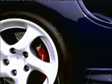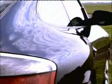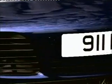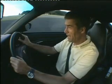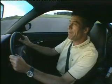And finally, the most powerful of our four-wheel drive beasts, with 414 horsepower, the Porsche 911 Turbo. Also the most expensive at £86,000, but you can instantly feel the quality, feel the power.